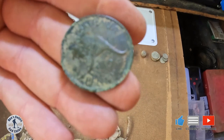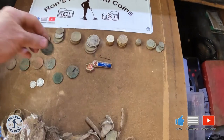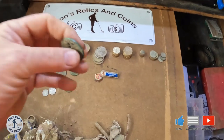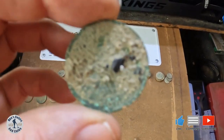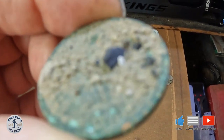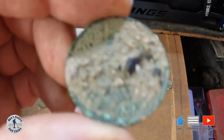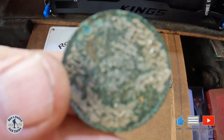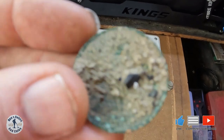This one here, a 1945 rue penny. This one here, as I said, it was like in ash or road base or something like that. You can actually see it, it's still stuck to it. You know, I cannot get a thing off that one. She's that bad. Like it's, yeah, melted to it or whatever it is.